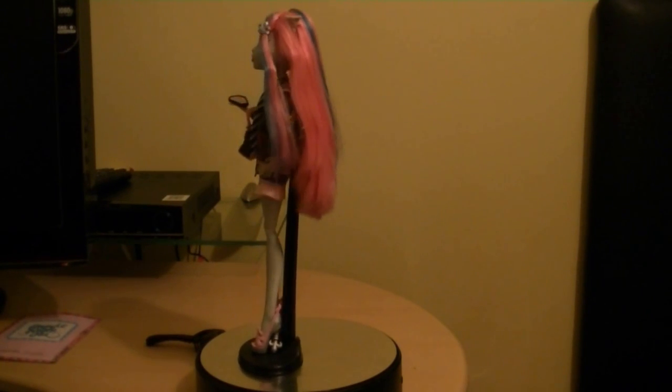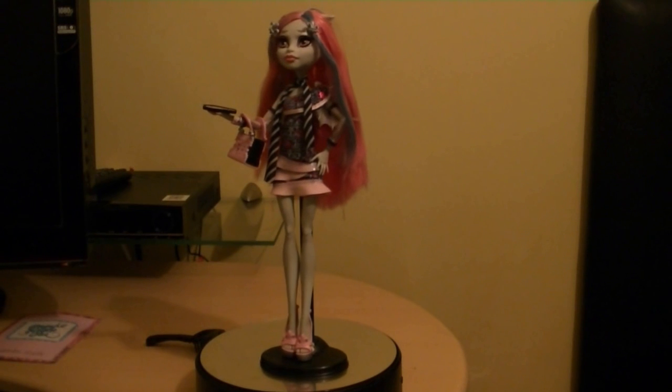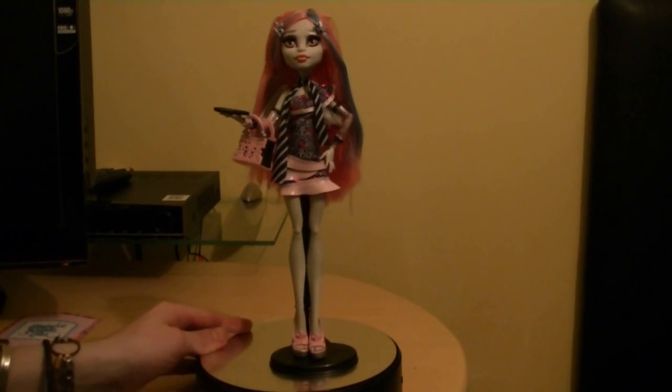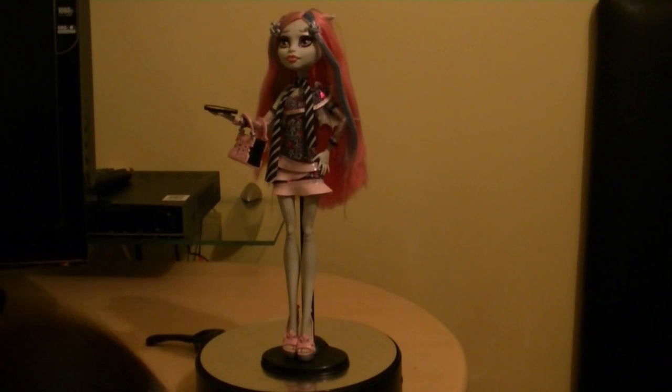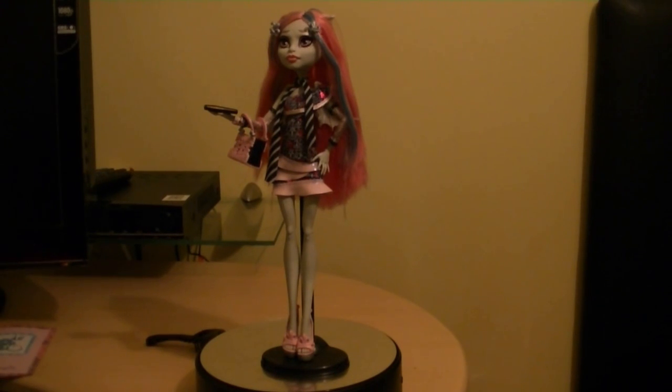I didn't know what to expect from the Ghoul's Night Out series, because obviously this is the first one I've actually looked at. So yeah, Rochelle Goyle, very nice indeed, and just going to put this book back here. So I'll just go into my final thoughts now and say a few things about her and that.